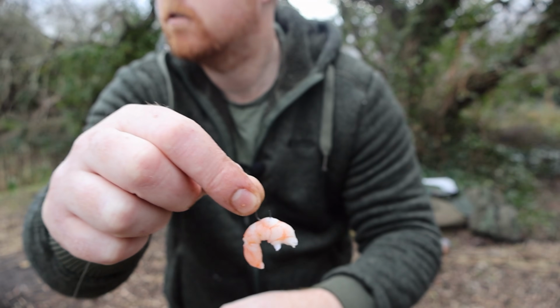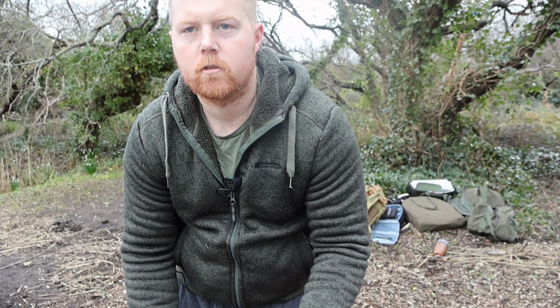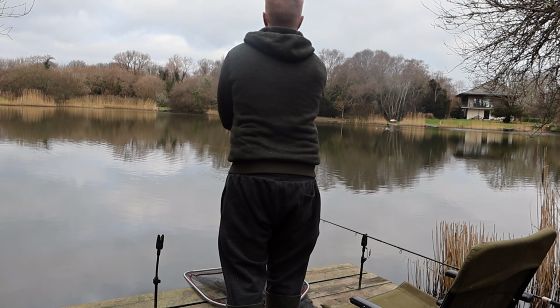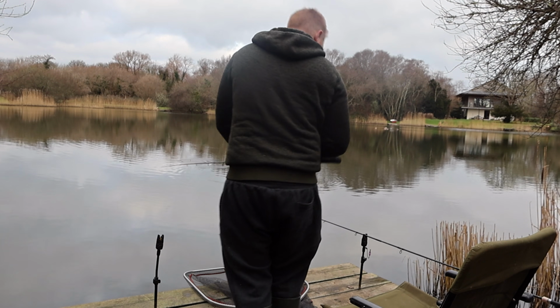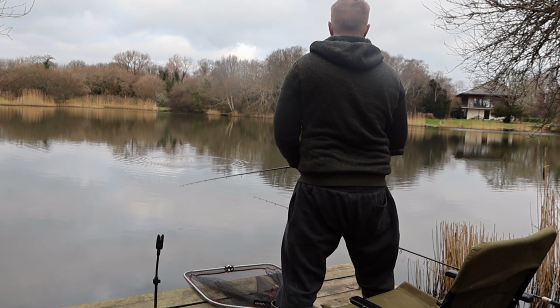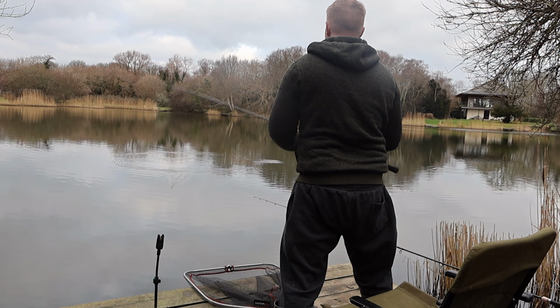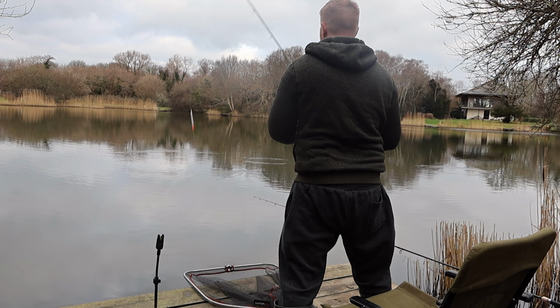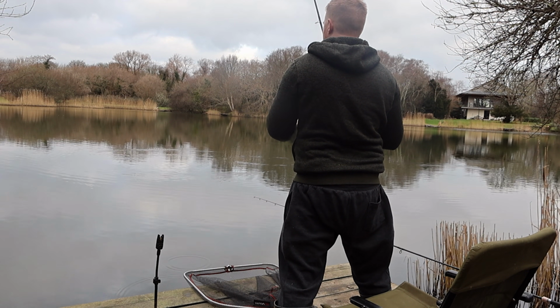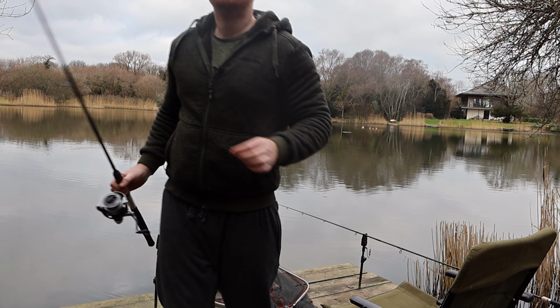Cast that back out there. There's lots of fish showing still. There's lots of fish around. Just try and get them to take my hook bait. That came straight off. Let's try it again. Ooh, treat.